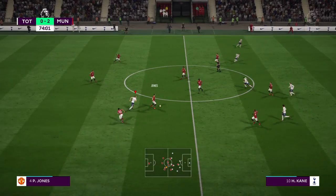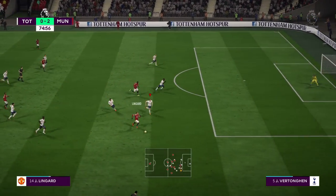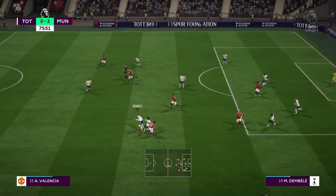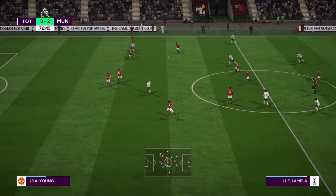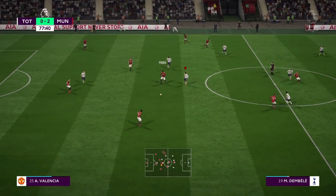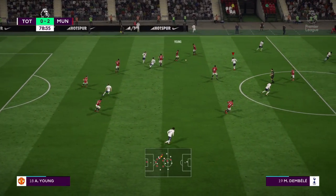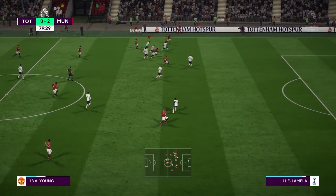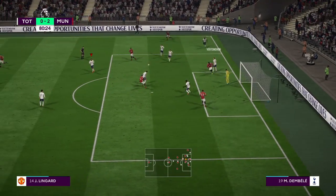Son. Oh, he's cut that out well, well read. It's Jesse Lingard. Here's Alli. Well, he makes that transition happen quickly. Pogba. Romelu Lukaku. Rashford. Into the attacking third. He's aimed it in towards the front post.